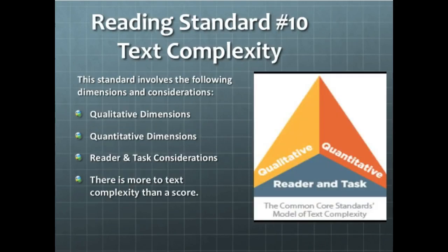Text complexity consists of a number of ideas. It is the Every Grade Anchor Standard number 10 in literature and informational. It is a triangulation of data. Qualitative dimensions, the dimensions of text complexity, require an informed judgment on the difficulty considering a range of factors. The standards use purpose or levels of meaning, structure, language, conventions, and clarity. Measured by a reader's level of meaning and purpose, demands and quality.